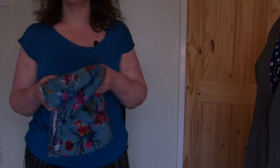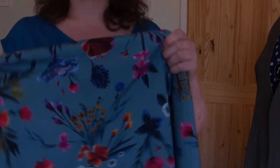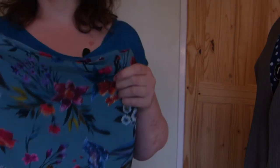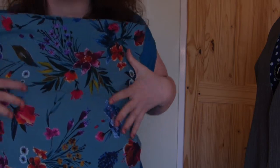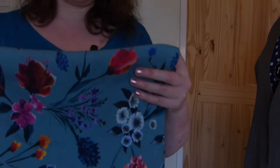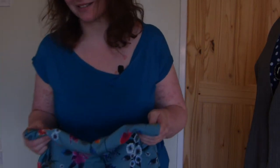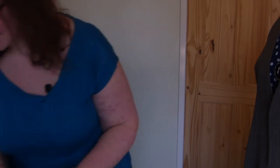But what she also sent me was this beautiful viscose fabric, which is teal and pink and purple and flowery and all my favourite things all in one fabric. So I actually contacted her and said, like, how much are you going to be selling that one for? She was like, I've already cut you 3 meters for your birthday present, so thank you Alison.